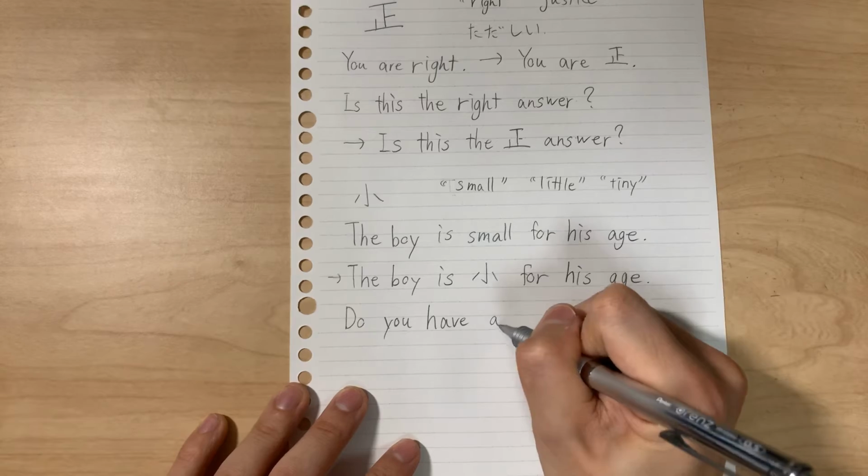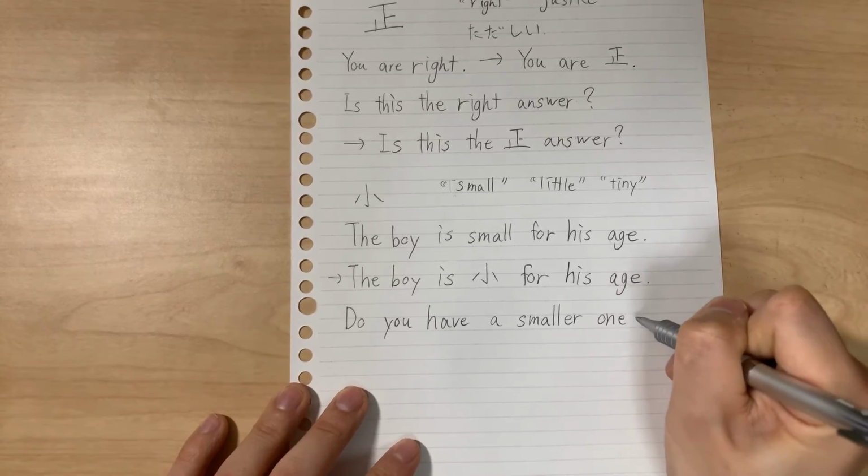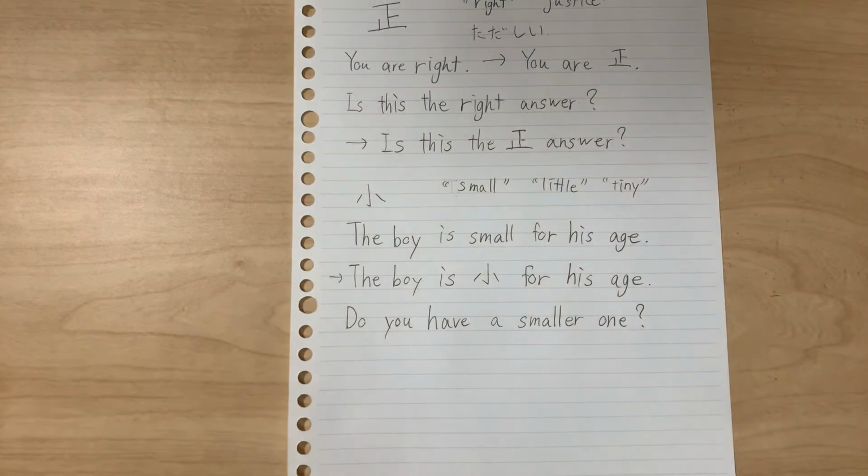Do you have a smaller one? Please replace alphabet in this sentence with kanji. Okay. Smaller. It's difficult. Thinking. Please think how to replace.